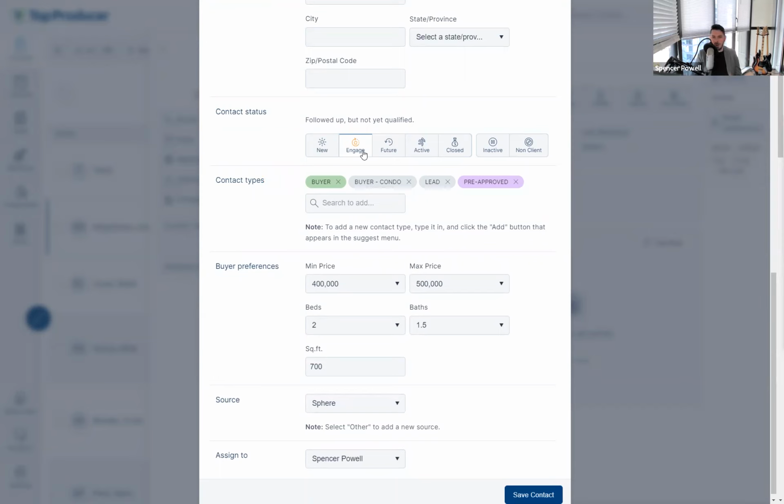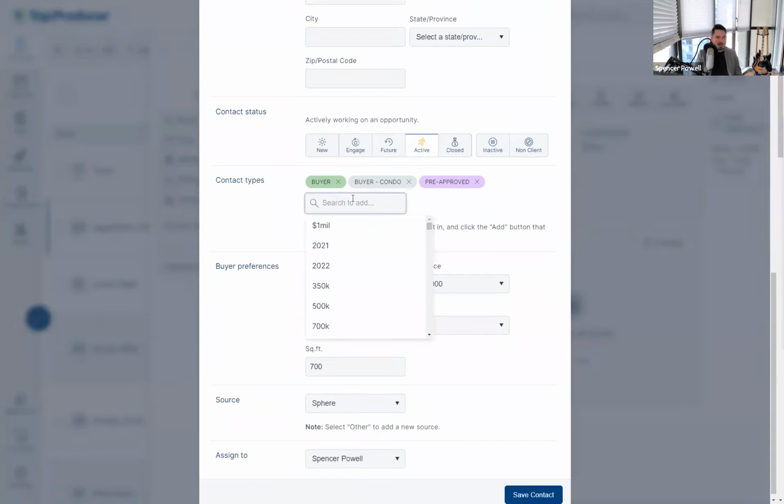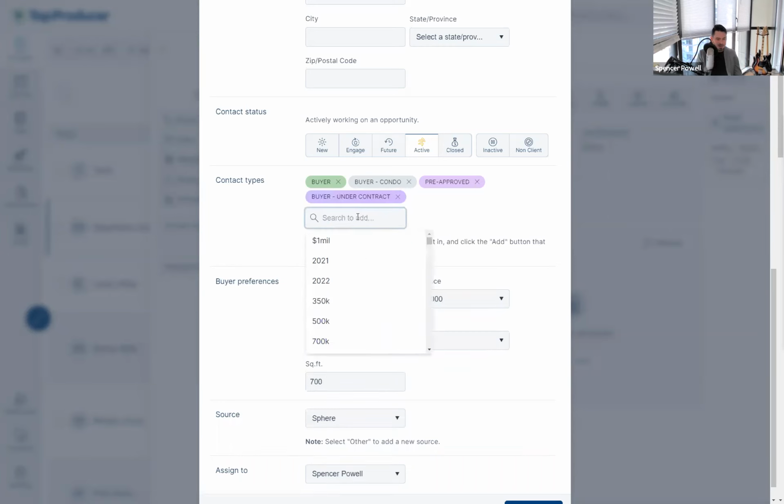We also want to update his contact types a bit. So we can go engaged and then active, right? Maybe at this point, he's no longer really a lead. I'm going to remove that. I'm going to replace this with, let's say we're going under contract, right? I could say buyer under contract, and I can add that on there as a type. If you don't have that in your database yet, guys, just a reminder, you can make your own type anytime you want. You just type it in the box here, and that will let you add it. And that's a part of your database from now on.